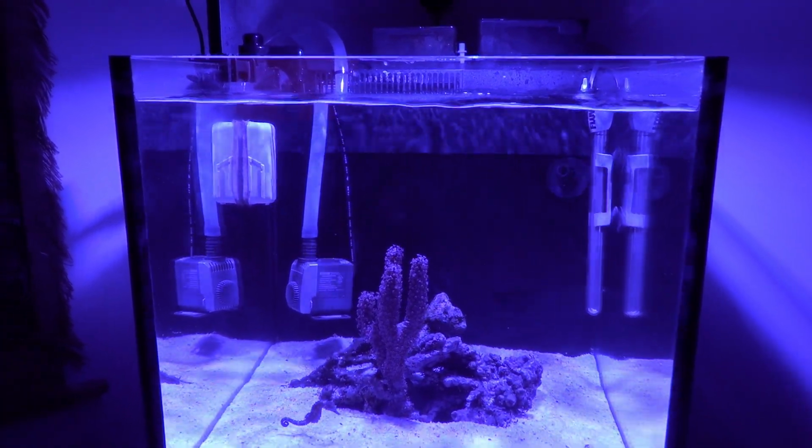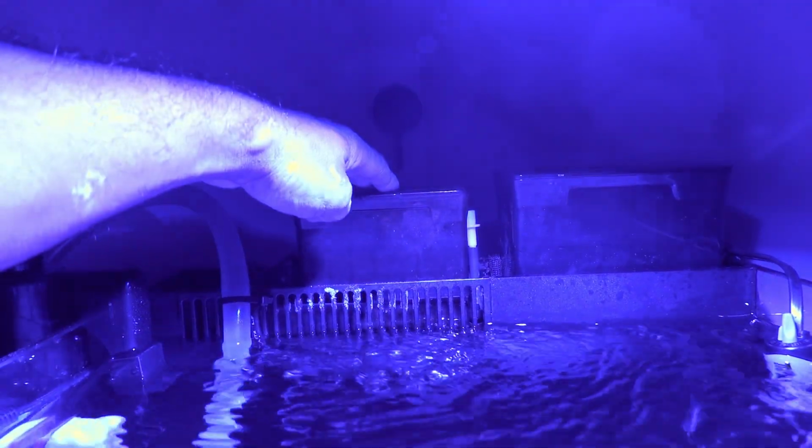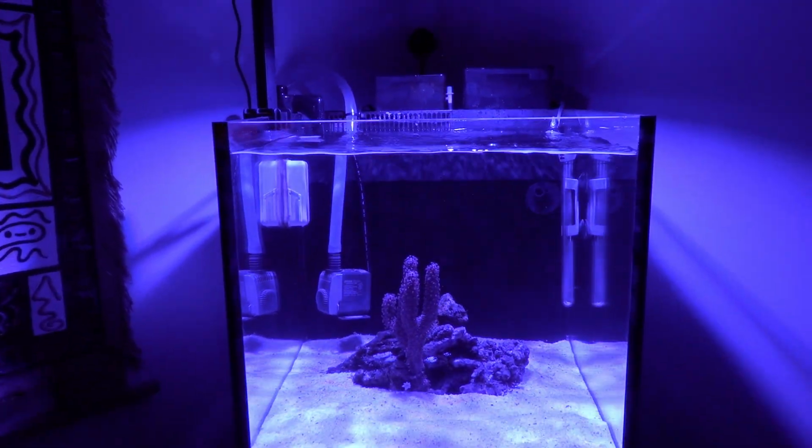So yeah, other than that, the protein skimmer is working well. No more micro bubbles. I guess it finally broke in. And I fill up the auto top off reservoir there probably every 2 days, right to the top, and that's pretty much what it takes. So great little tank, really happy with it.